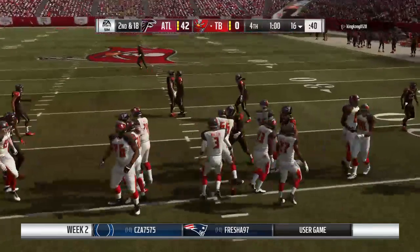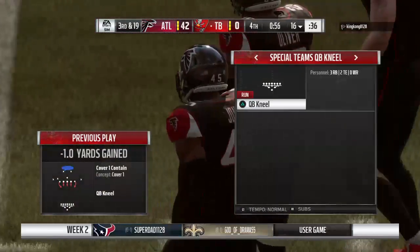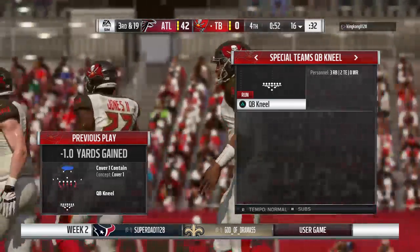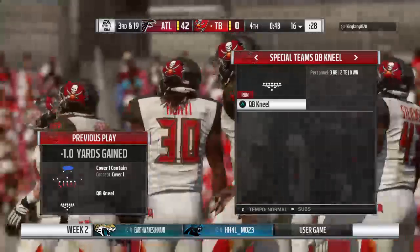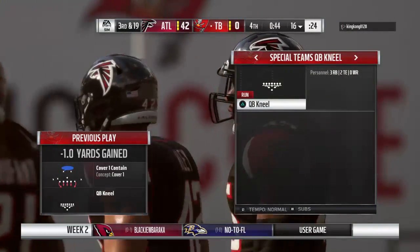And they will take a knee here. And yet again, this run game just continues to be completely shut off. Completely stymied. I mean, they're trying to get some consistency, trying to find places to roam. They just haven't been there throughout this game.